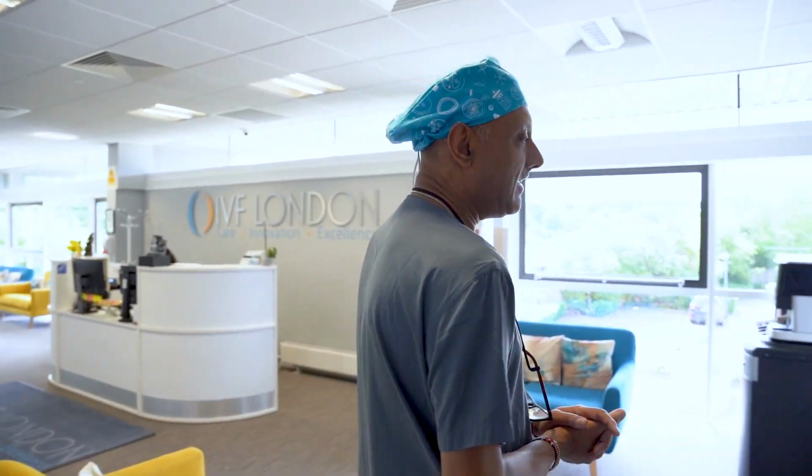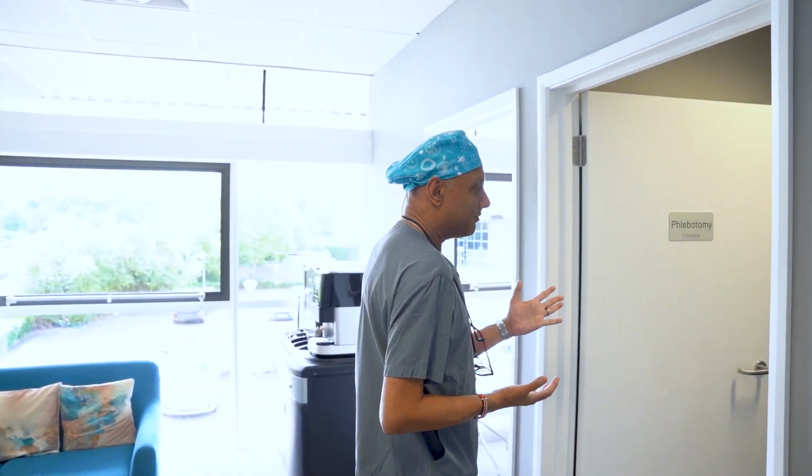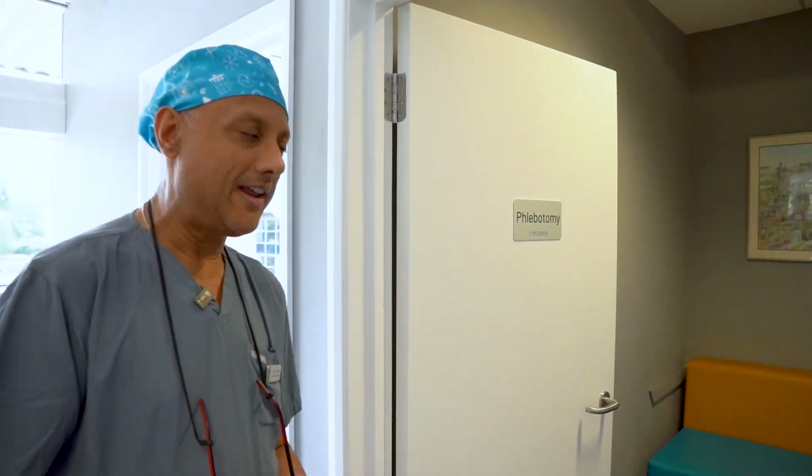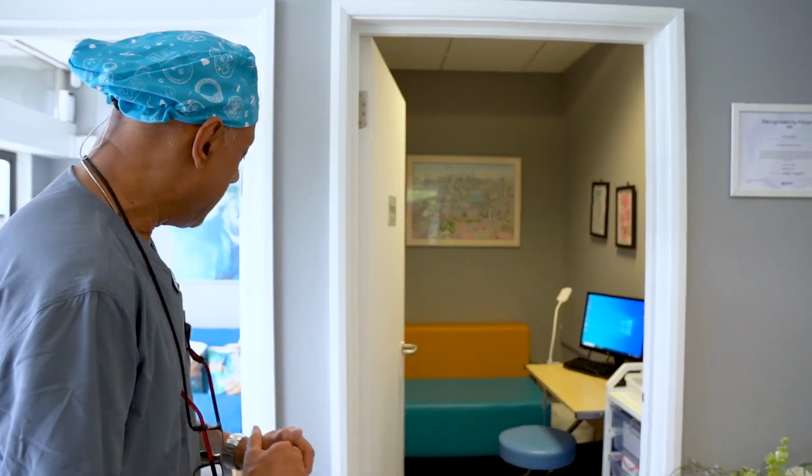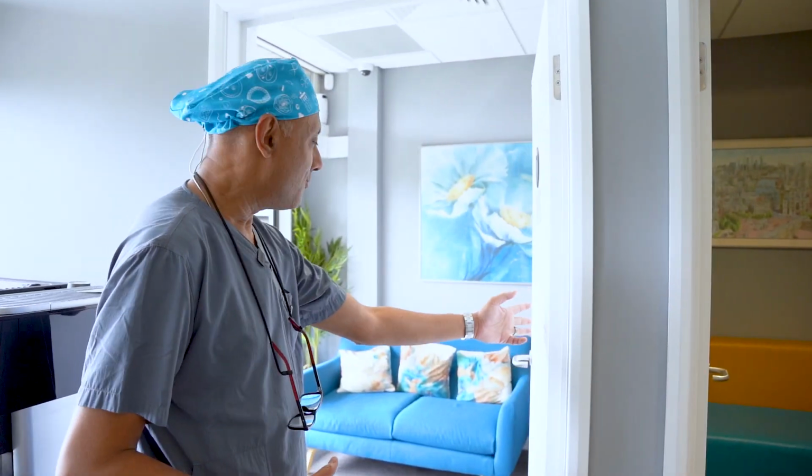So we then come to our phlebotomy room, which is where all the blood collection happens, and usually patients are having their bloods and scans done, typically every morning, and a quick blood collection from the patient happens in this room.